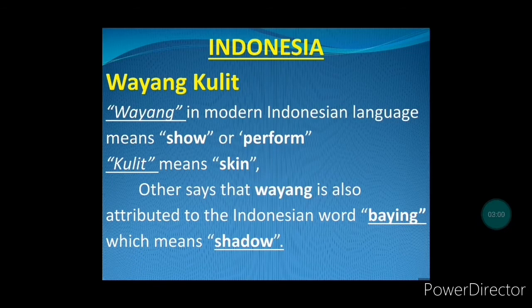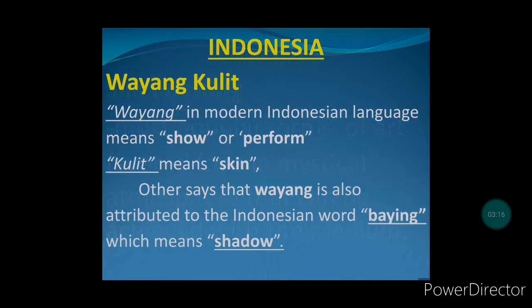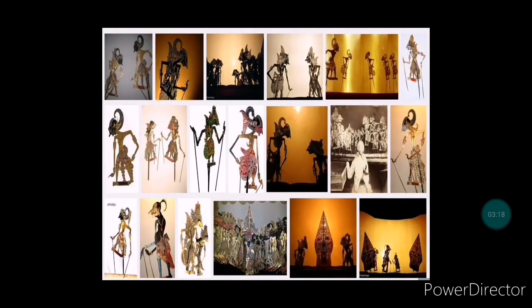Because in wayang kulit performances, they use a puppet made of the skin of the buffalo or the goat hide. Others say that wayang is also attributed to the Indonesian word bayang, which means shadow. These are the examples of the puppets used in wayang kulit performances.